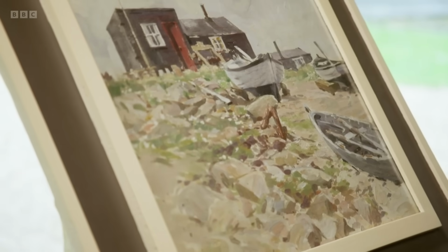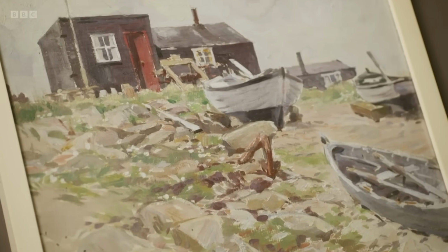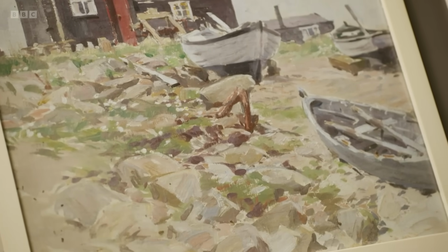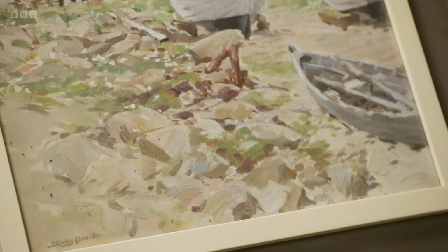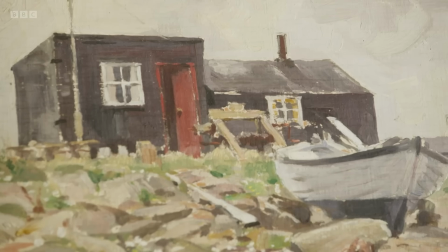What sort of time would this have been? The 1920s and 1930s. So they were some of the last fishermen to uphold this tradition. The huts are long gone. There's no evidence there anymore that this way of life existed. So that's one of the reasons why the painting is so important to us. And part of its importance is that it was gifted by Stanley to my great-great-grandfather. He would come and stay there over the summers to paint, and they became friends.